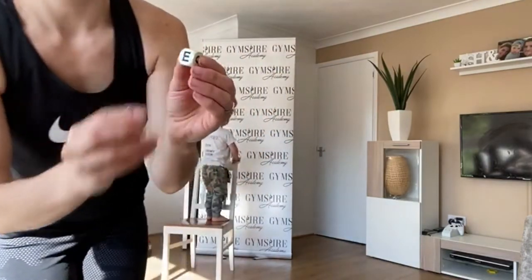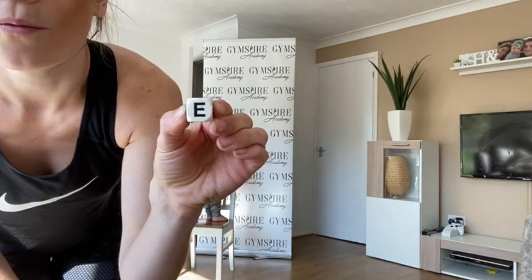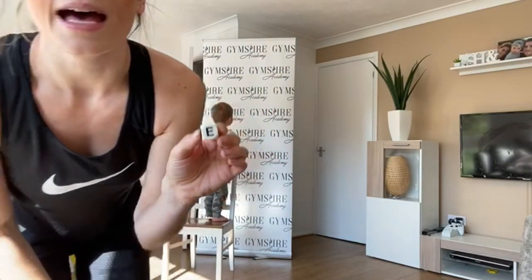Okay. So LJ's picked out the letter. Number four. What letter's that? That is F. F for elephant. So you have 1 minute. Get yourselves ready. Go and find as many objects beginning with the letter F. Go.